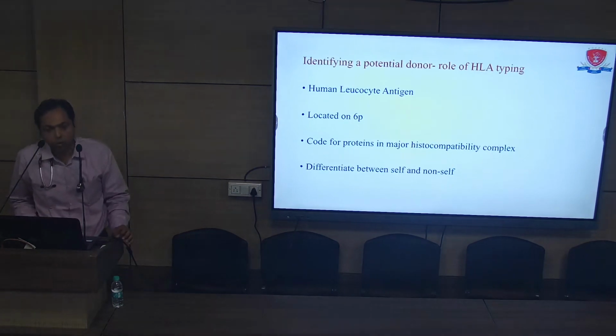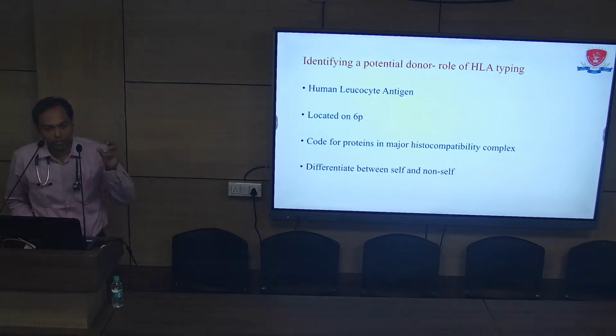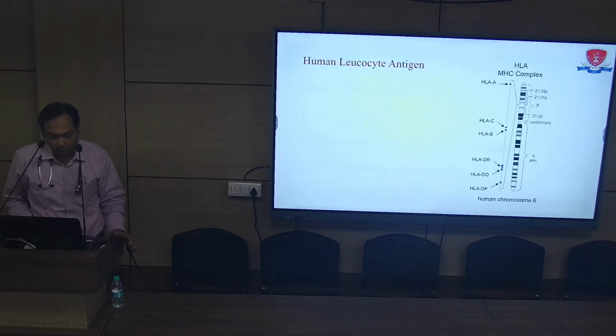HLA stands for the human leukocyte antigen, located on the short arm of the 6th chromosome, and it codes for the proteins in the major histocompatibility complex. And this is basically the signature that every nucleated cell carries, and our immune system can use these to differentiate between self and non-self.